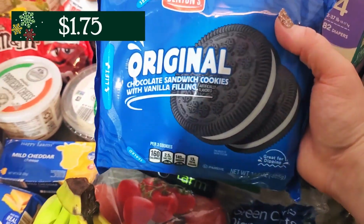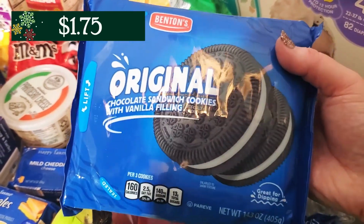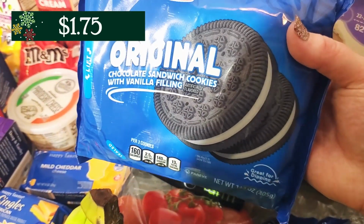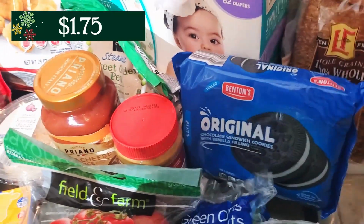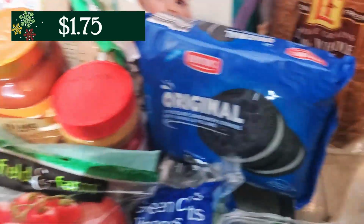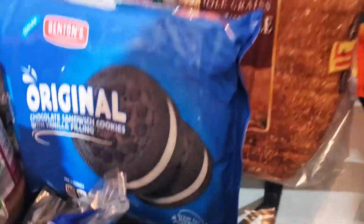Oreo cookies. I'm going to be making like a Yule log, cookies and cream style Yule log. So I grabbed some of these. These are the Aldi brand Oreo cookies. Aldi also had the family size double stuff that I saw this week as well, the actual Oreo brand. Let me grab this because I just jumped off the table.